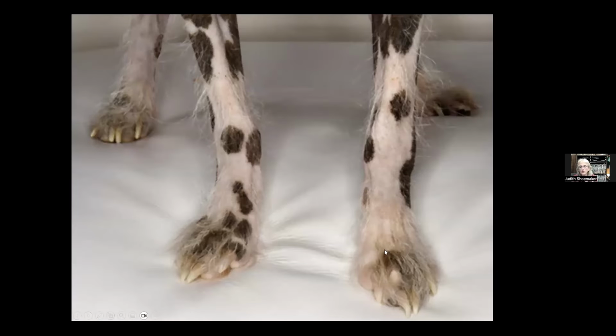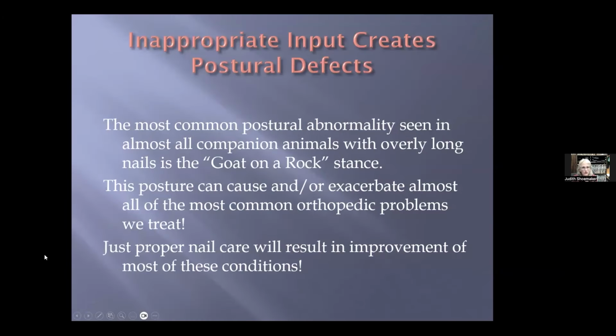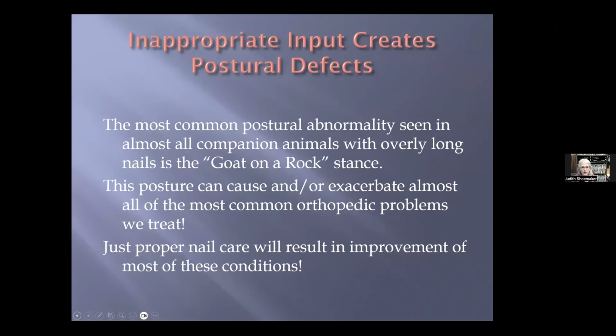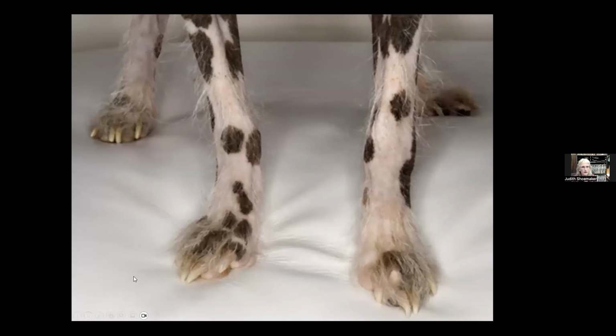And we can see, even without seeing the whole dog here, that this dog is standing goat on a rock. We see him with his front legs back, a lot of strain on his wrists. His poor little fingers are all extended, and his hind legs are... sorry about that, it's advancing by itself. His hind toes are way far forward.